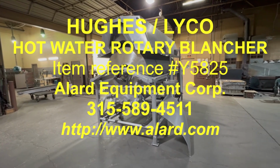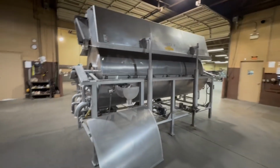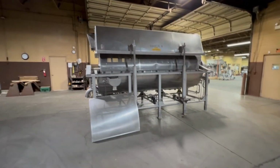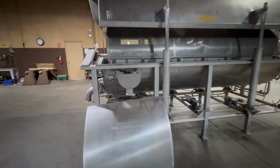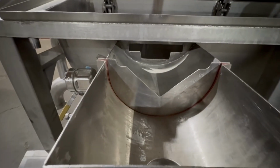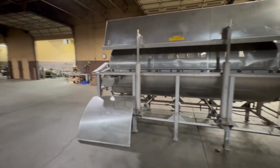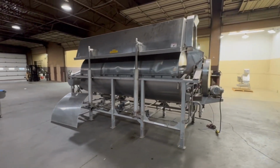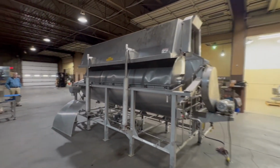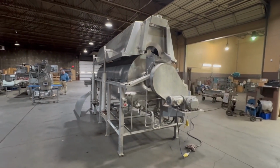This is Alard item Y5825. It is a Lyco and/or Hughes blancher. Lyco acquired Hughes. This seems to have Lyco's fingerprints all over it if you look at the markings and so forth, as they are very identical to the markings on Lyco blanchers, but Lyco, and this isn't the first time, disavows knowledge of used equipment, so I guess we're going to have to call it a Hughes, but it is what it is.